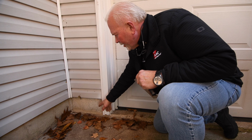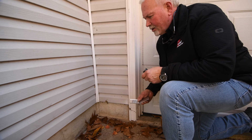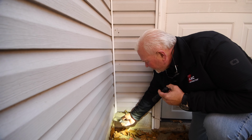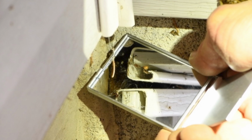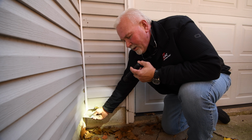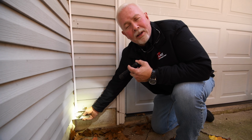The other thing, while we're here, if you look over here, there's an inside corner. So take your handy mirror and your flashlight and look up this inside corner. And you'll see it's opened up in there. And once they get up in there, they're in the foundation of the house. And once they're in the foundation of the house, they've got full reign of the whole place.